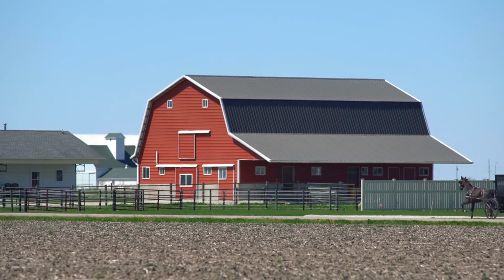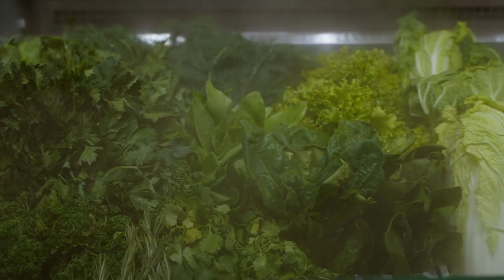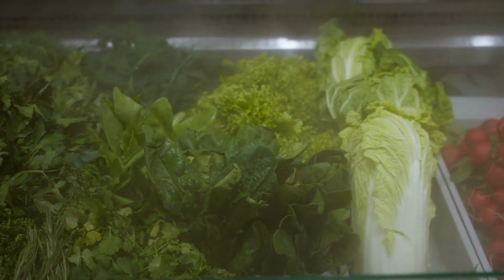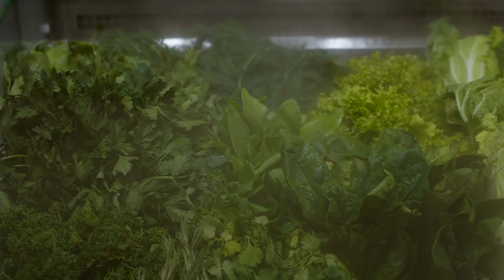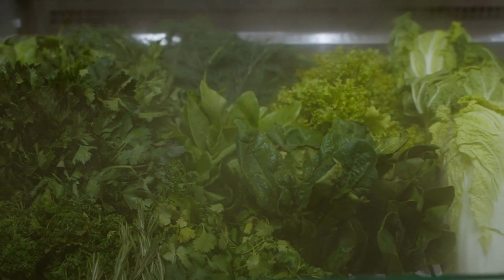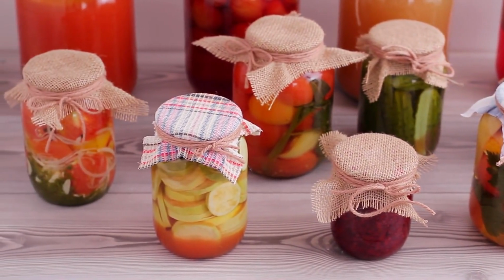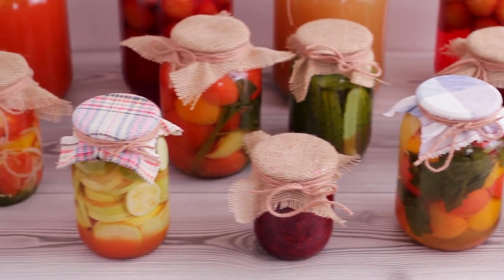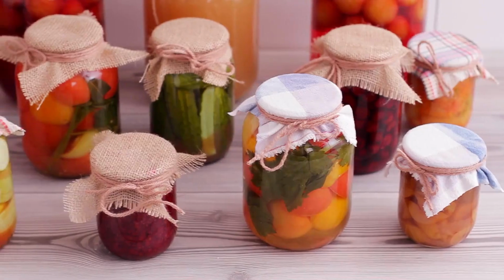Number 5. Non-electric refrigeration. In the Amish community, where living without electricity is a way of life, the need to keep food fresh without modern refrigeration has led to the development of effective, natural cooling methods. One of the most traditional and widely used techniques is the spring house and root cellar, both of which utilize the natural temperature of the earth to keep perishable food cool and safe for longer periods.